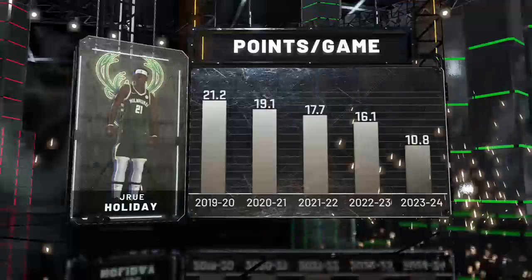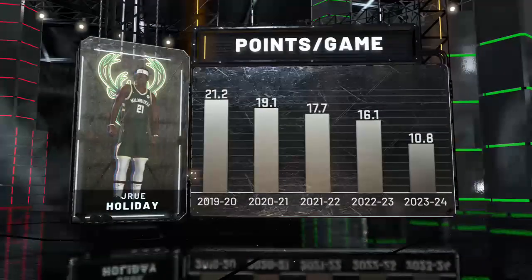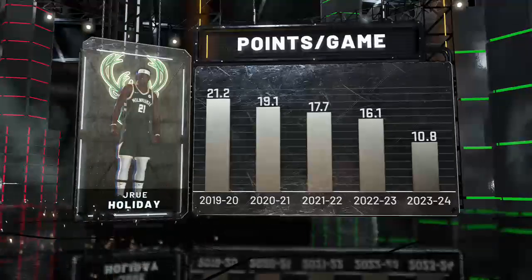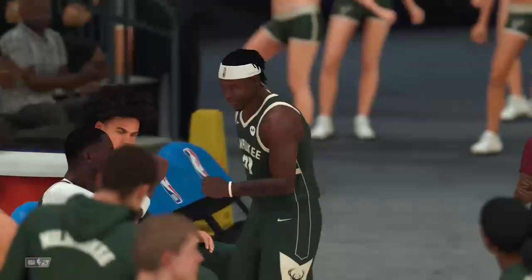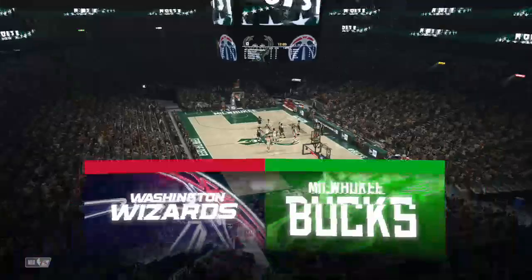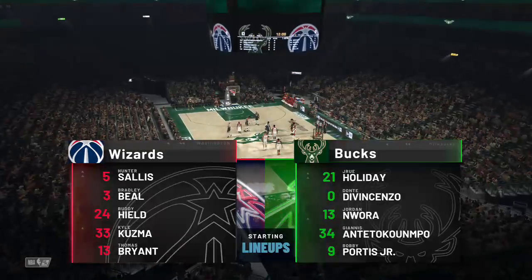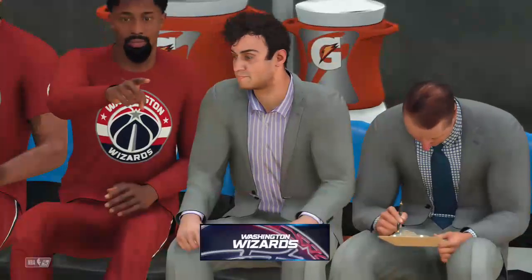Thank you. Now a moment to take a look at the year-to-year scoring output and how it's been trending for Drew Holiday. And the scoring trend over the last few years has been going down a bit. That's not what you want, and I'm sure it's something he's well aware of. So a look at our starters for the Wizards. Kyle Kuzma out there with Buddy Hield. Then there's Bradley Beal. Then it's Thomas Bryant. And for the Bucks, Holiday and DiVincenzo man the backcourt. Giannis and Portis are in the middle, and it's Nwora in at the small forward position.